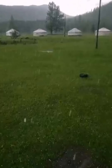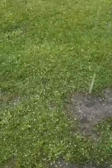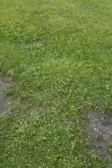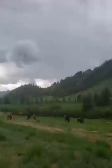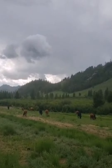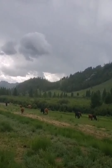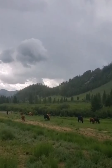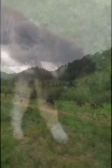Pretty serious hailstorm right in the middle of the summer. Pretty good size hailstones. And of course, since there's almost no farming done here, all these cows and all the sheep and everything else, it's all 100% grass-fed because they don't grow grains.